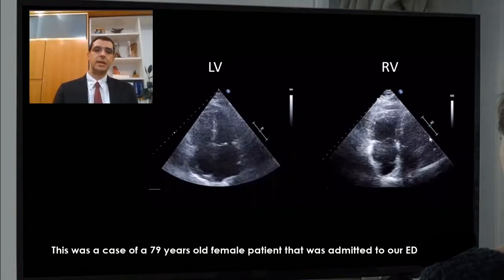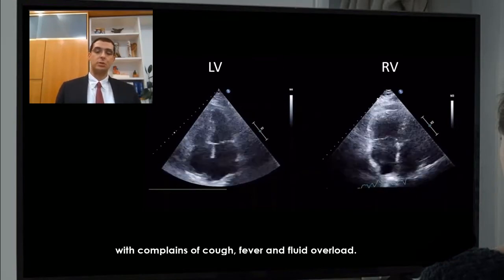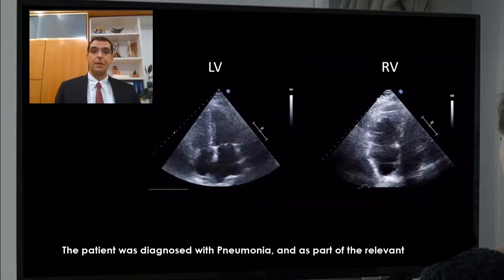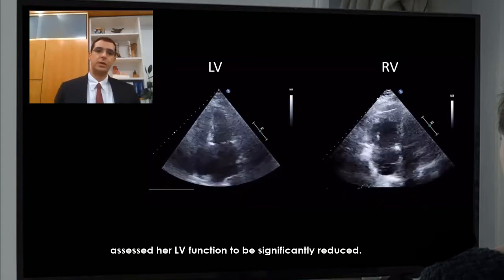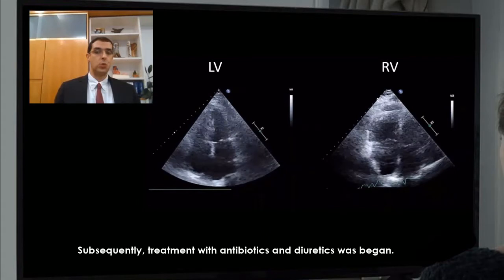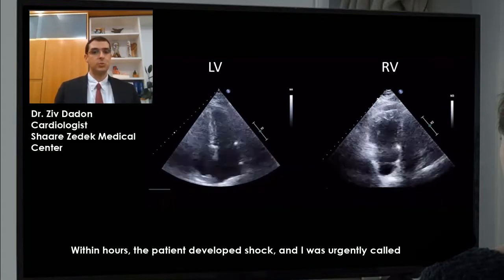Right, so this was a case of a 79-year-old female patient who was admitted to our ED with complaints of cough, fever, and fluid overload. The patient was diagnosed with pneumonia, and as part of evaluation, she underwent a point-of-care echocardiography, which assessed her LV function to be significantly reduced. Subsequently, treatment with IV antibiotics and diuretics was begun.